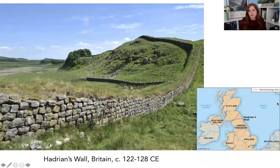So continuing in Britain, we talked about this already, but I just wanted to remind you, since now we're actually talking about Britain, Hadrian's Wall. So Hadrian's Wall was built in the reign of Hadrian, and it delineates the northernmost border of the Roman Empire, and that is going to be way in the north of the island of Britain, almost to the Scottish border today. So you can see it, that's that pink line on the map.